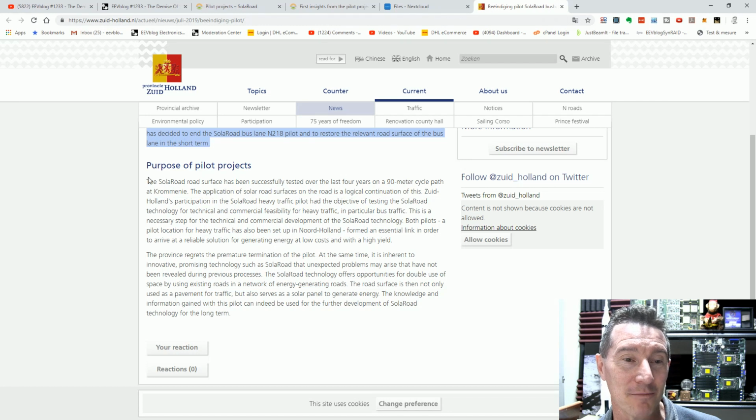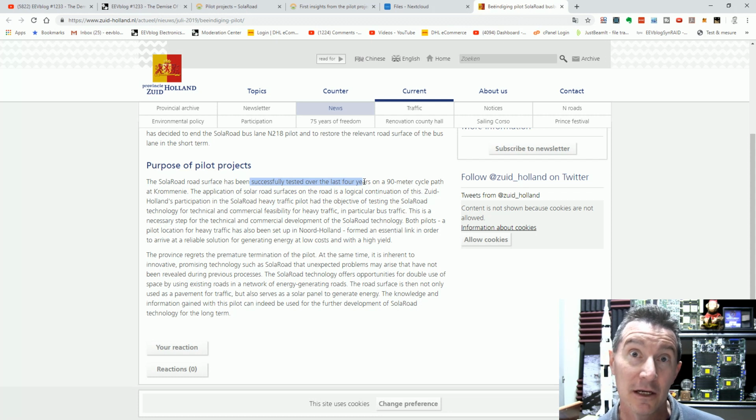The purpose of the pilot projects has been successfully tested over the last 4 years. It has not been successfully tested. We showed the photos of that. It was a debacle. It was just tested with bikes. Unbelievable. And it still failed. The application of SolaRoad surfaces on the road is a logical continuation of this. No, it's not. It's a dumb idea. When it failed with bikes, you want to put buses and trucks on it? Unbelievable. Anyway, technical commercial feasibility in particular.